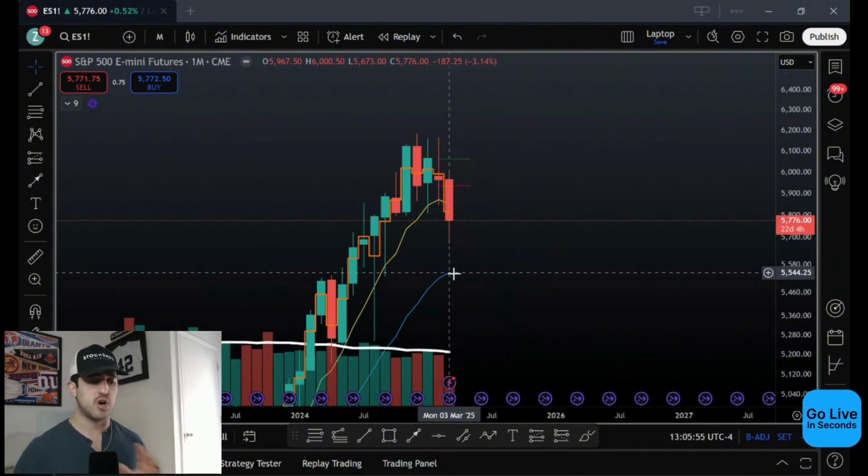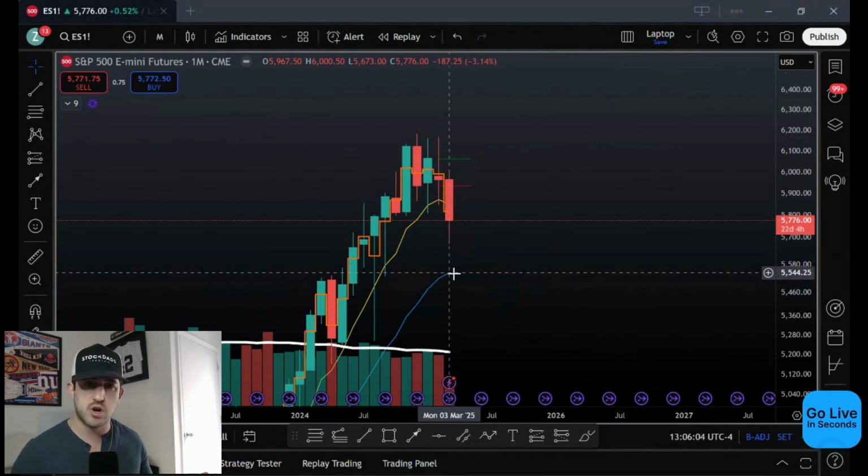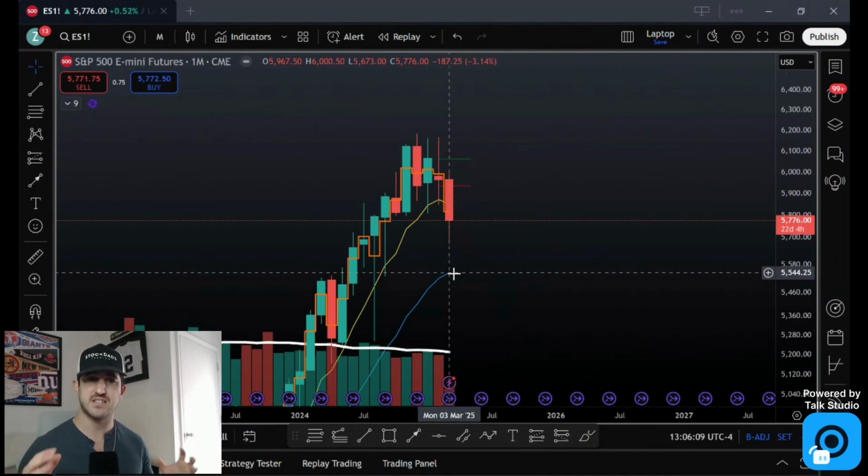Just something as simple as understanding where the monthly EMAs lie can definitely help you as a futures trader. If at any point during any of the days you may say, oh, where could the next downside target be, or do we still have more room to the downside, you can zoom out to the daily, weekly, monthly and get some of those targets.